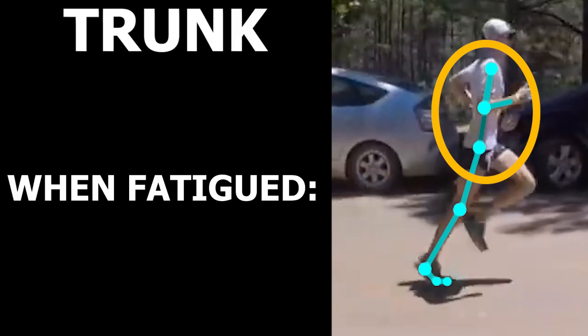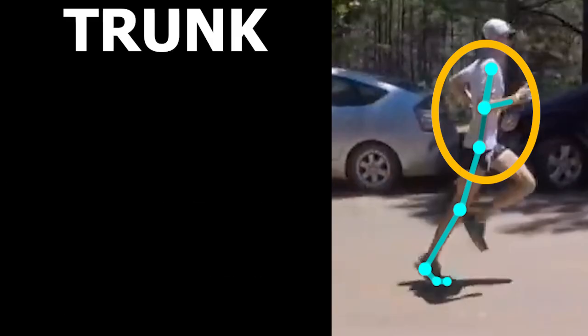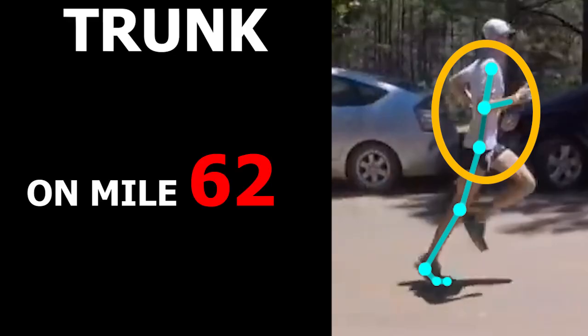Usually when people fatigue, the trunk can start to lean forward. However, he still keeps it perfectly in line with the body. This is even more amazing if you remember that he has already run 62 miles and is still able to maintain this kind of form.